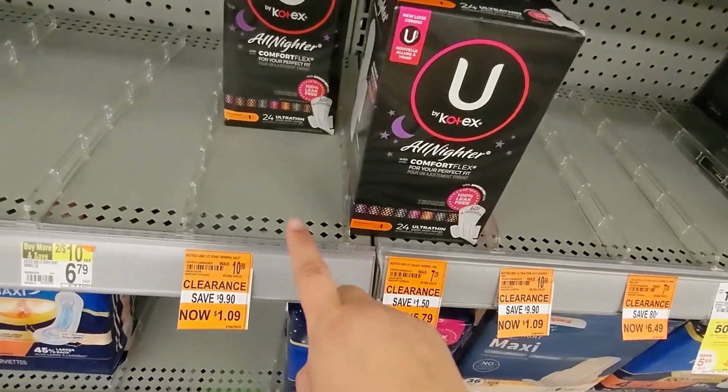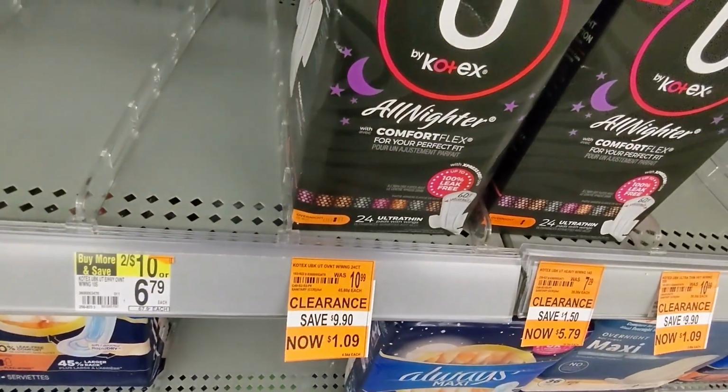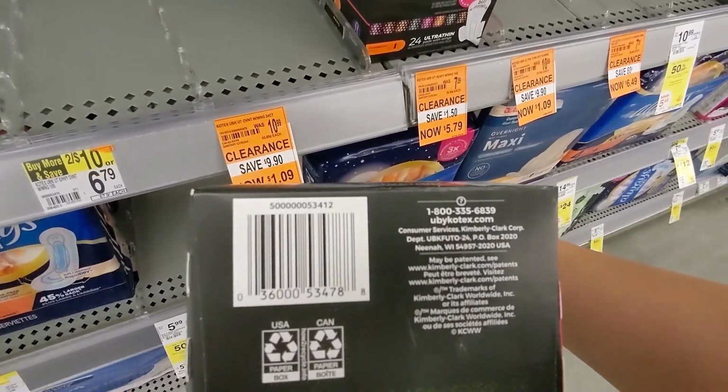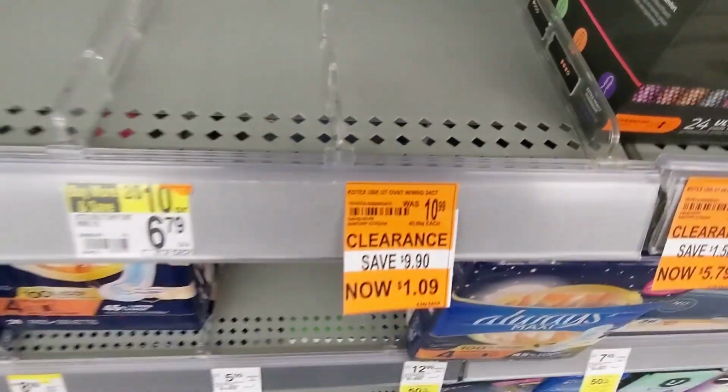And then we have these right here for $1.09. So these are also good because these are all-nighters. So I'm gonna check the barcode on this one. There it is, 4.78. Yep.